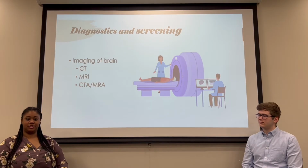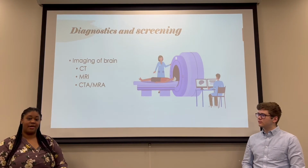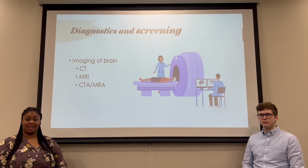Once you're at the hospital, you can expect your doctor to need various types of imaging to get a better idea of not only what type of stroke you've had, but also how severe the stroke is and the medical interventions necessary depending on these factors. So let's briefly go over a few now.